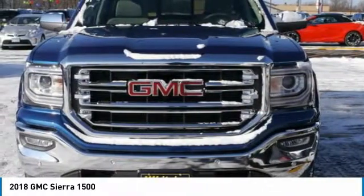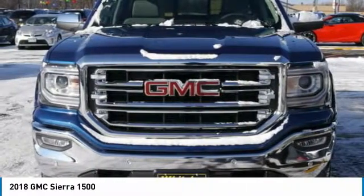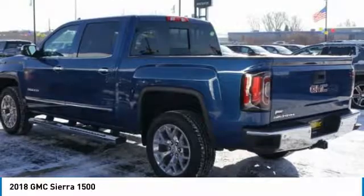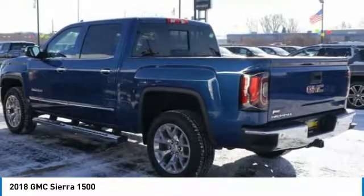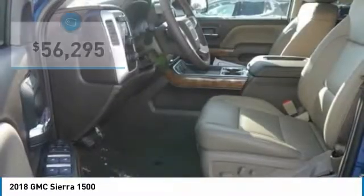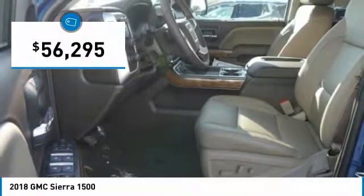Sierra 1500 now comes standard with a Vortec 6.2-liter and 5.3-liter V8 engine and an electronically controlled automatic transmission that combines high max hauling capability with precise control and is priced below $60,000.